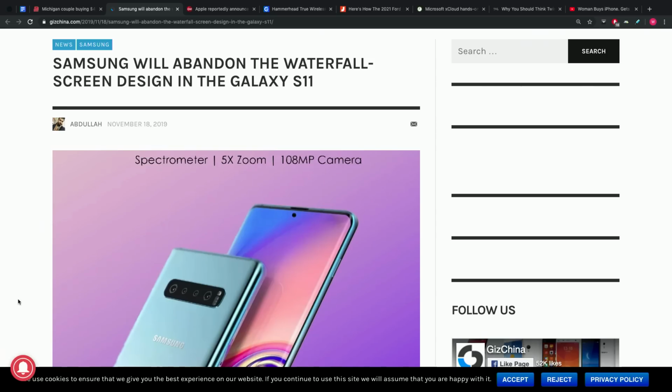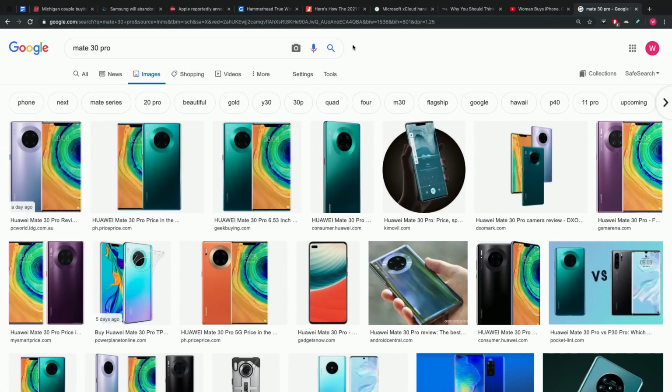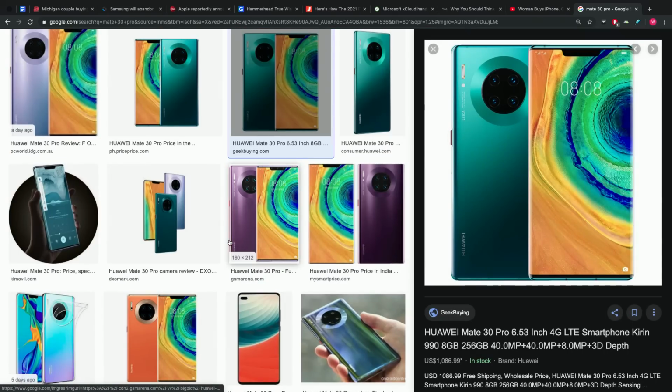All right, first item in the news here. Samsung apparently is going to be abandoning the waterfall screen design for the Galaxy S11. So you know this thing, it's curving over the edge. Everybody's doing it. We recently did a video on the Mate 30 Pro, which has the aggressive waterfall. And then it was this trend, and everybody was saying every single phone going forward is going to have this aggressive waterfall. What it does is create the impression of having no bezel on the sides of the phone, because the front display wraps so far towards the back that you end up with a very thin bezel on the sides, which from the front is invisible.